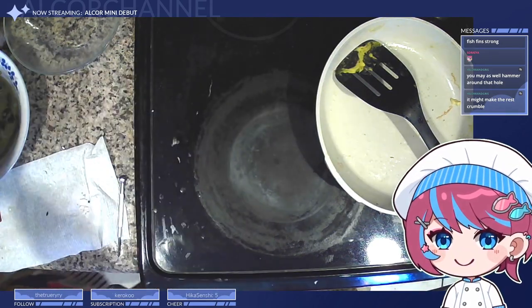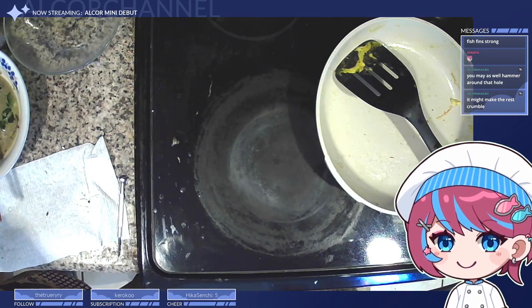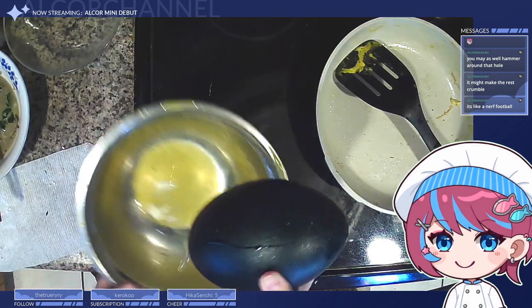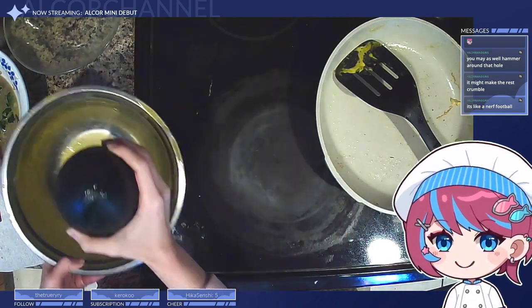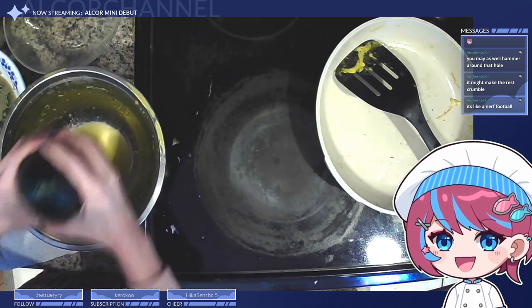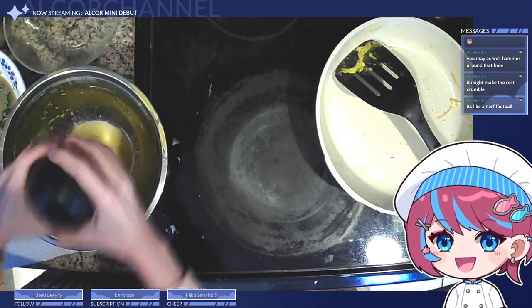Can you hear that? Like egg. Get out. Coming out slowly. Eventually we're probably gonna have to poke the yolk or something. Maybe I needed to make the hole bigger.